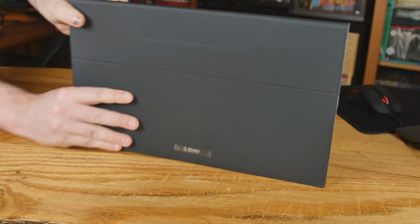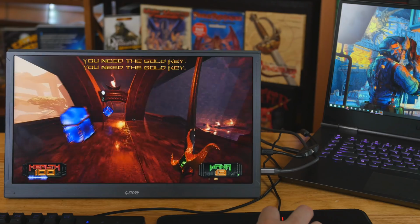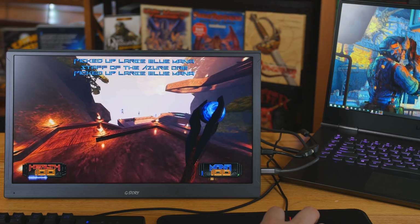Once you're done, you just flop the stand over and it becomes the cover. You can put it in your bag and be on your way. Nice and thin and lightweight. It's actually quite a bit thinner and more lightweight than my last monitor, which was only 60 hertz. So this is going to be a nice upgrade in that department.